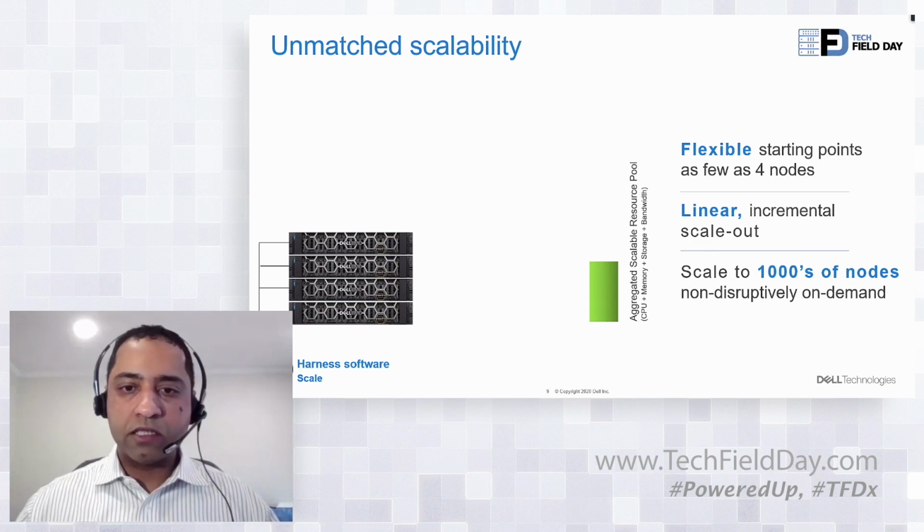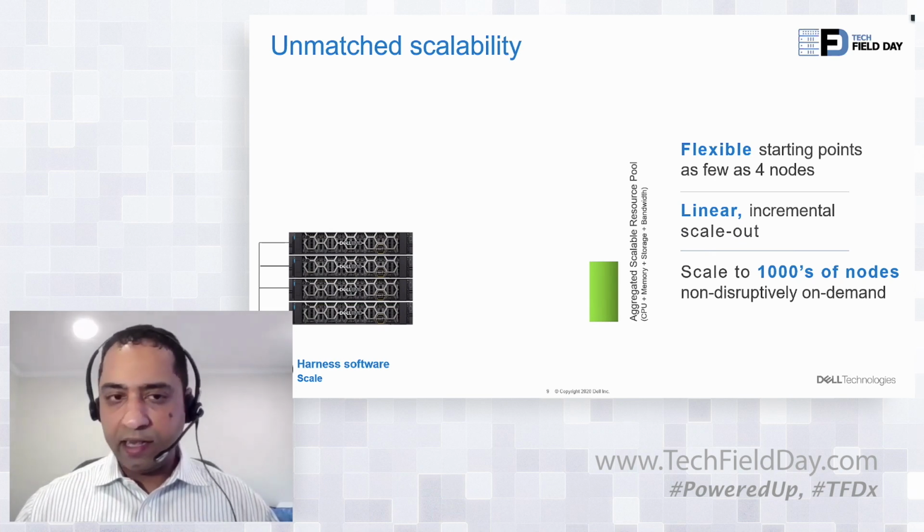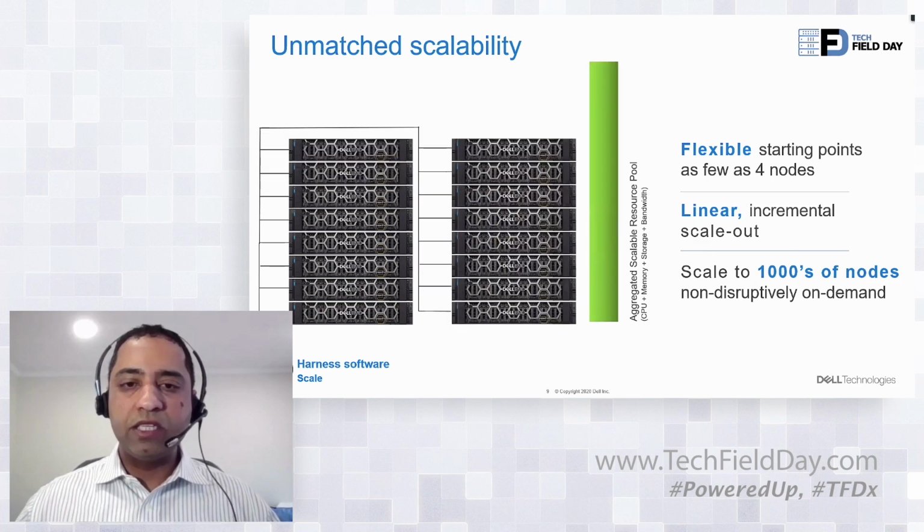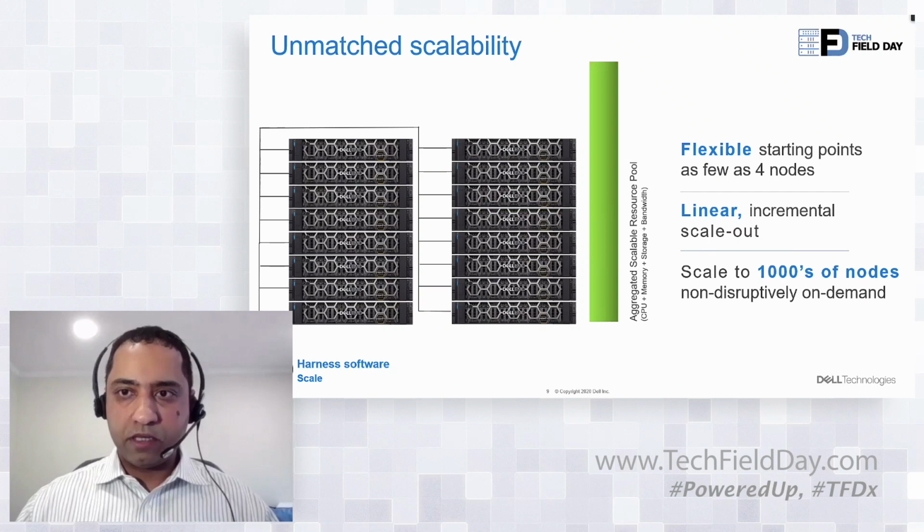You have here four nodes. There are a certain number of CPU, memory, storage resources, and bandwidth that's being aggregated. You see on the right-hand side. But as you start scaling this infrastructure, the system essentially adds new resources to the pool, balances the resources and the data placement on them. In the process, you're scaling essentially all the resources linearly. So you can start with a few nodes, you can incrementally scale, and you can scale to thousands of nodes to support the application requirements or the scalability requirements without compromising performance, without complicating operations.